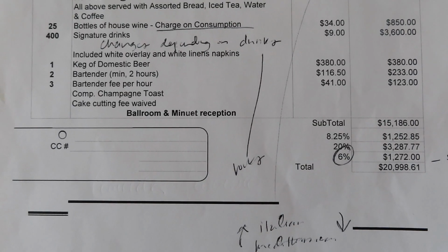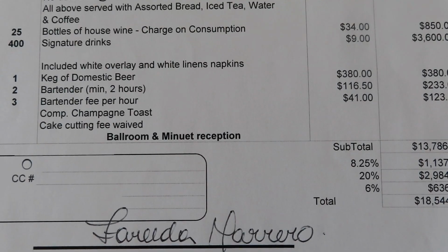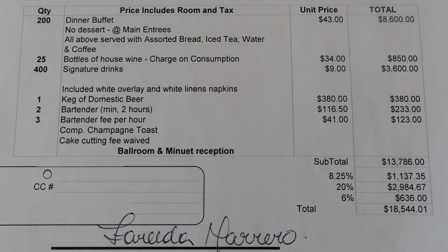So again, we shot really high because we always like to do worst case scenarios, so that way we can fully go through our guest list and see who is an adult, how many kids we have, and how many of those are actually going to be drinking, because of course all the drinks included 200 people fully drinking. So again, 20,000 and 18,000 was super high. But it would go down from there because not all of these people would be $43 a head. Some of them would be $16.95 a head. Not all of these people would be drinking, so we can go from maybe 25 bottles of wine to maybe 20, or 400 signature drinks to maybe 300, and we could still keep the keg and the bartenders, but we'd at least be able to play with those two options.